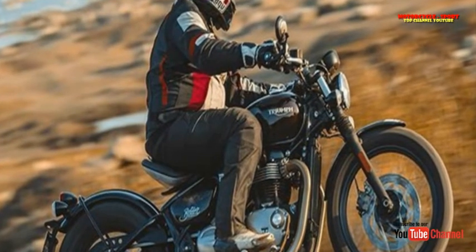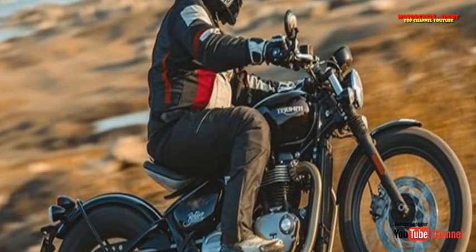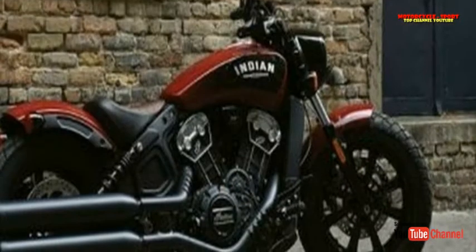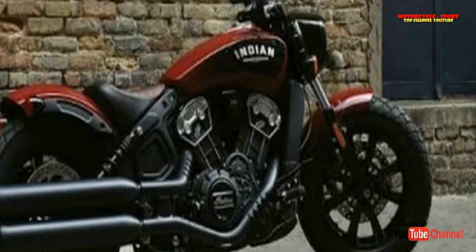Speaking of the saddle, to crunch more miles in it, the Indian Scout Bobber gets a 12.5-liter fuel tank. It tips the scales at 245 kilograms curb, and has a wheelbase of 1,562mm.